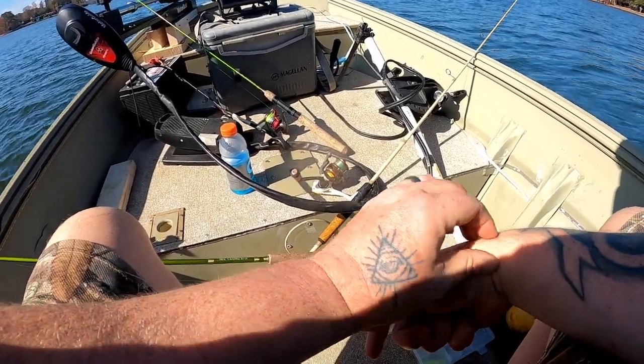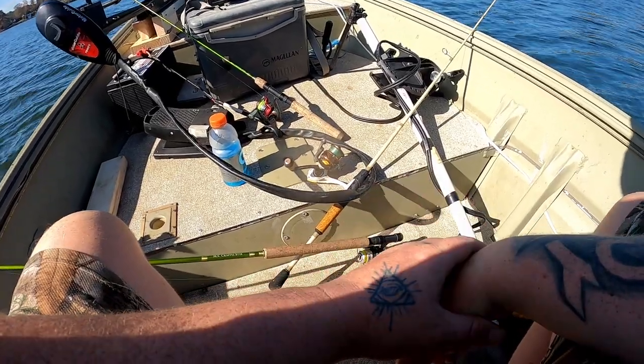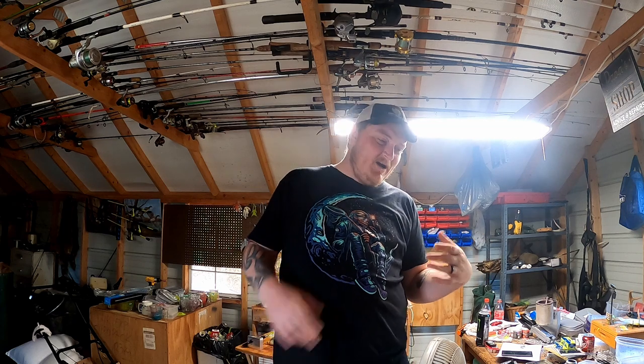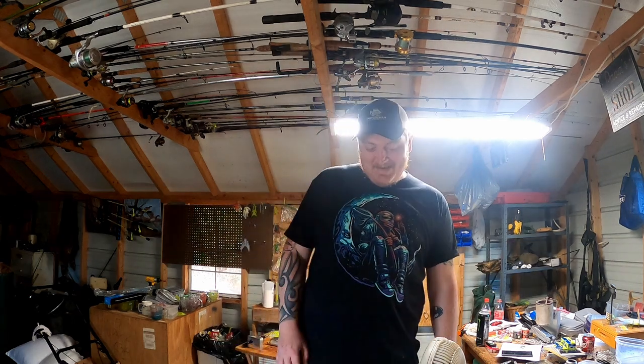I've heard this in the past. I ain't never done it because I crappie and bass fish most of the time. So I'm like, all right, cool. In my head, I'm like, man, ain't no fish here. We're not going to catch nothing. Lo and behold, about 3 minutes later, all our poles just started going down. And I'm like, what the heck, dude?